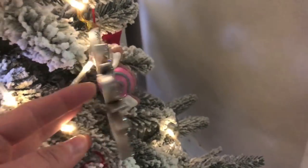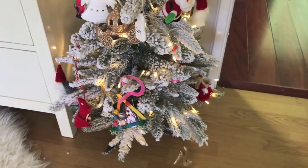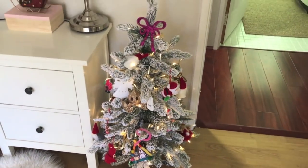What else has she got? She made this cute little snowflake. I really like this one, I think this is adorable. And then yeah, she had a few other ornaments that I let her have. So that is her little Christmas tree.